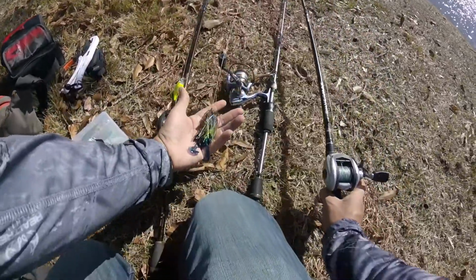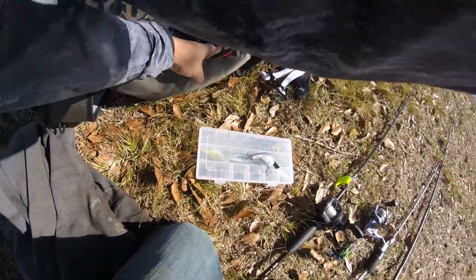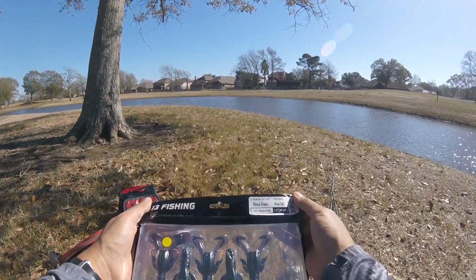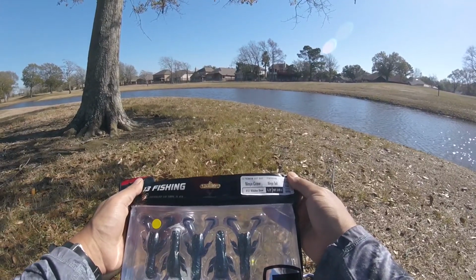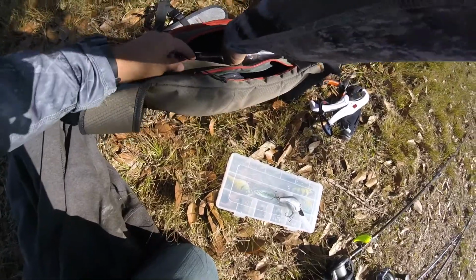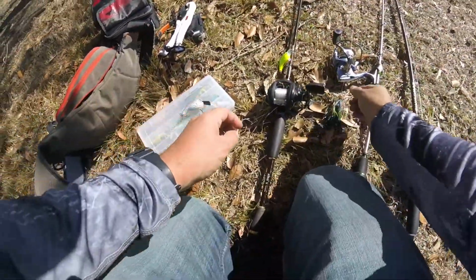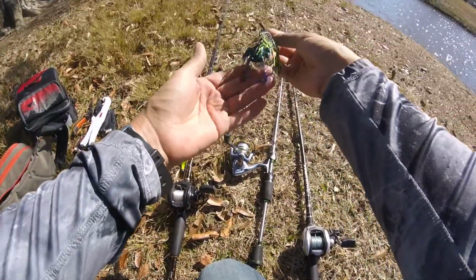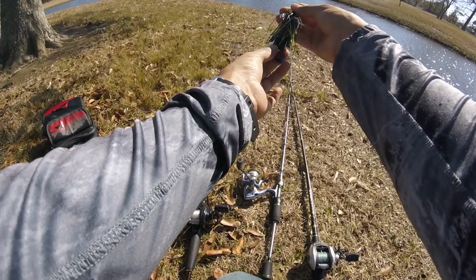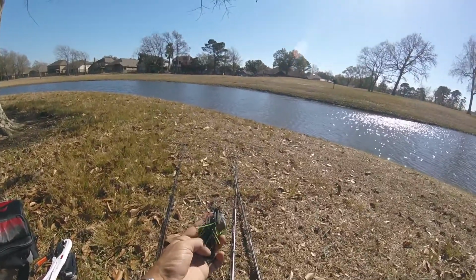Let me show you the lure that I put as a trailer. Oh, here it is. This 13 Fishing Ninja Tail. It's a 3-inch, 3/8 of an ounce, Witch's Brew. It almost looks like a June bug color, like a greenish purple. I feel like it'll make a really good trailer. Those appendages will really be kicking down there. I don't know if I should trim it a little bit to keep it closer to the bait, but I'm going to try it like this for now. You guys stay tuned.